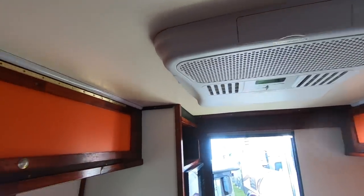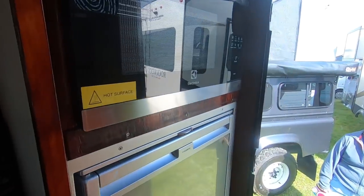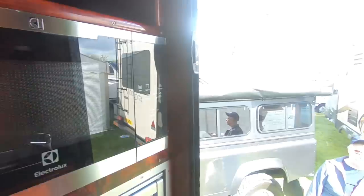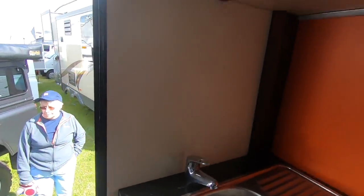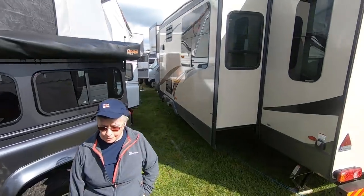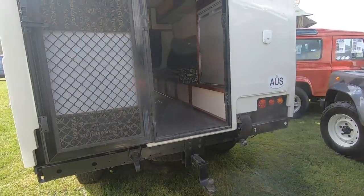Yeah. It's got an air conditioning unit. Wooden cabinets. Compressor fridge. Microwave. Sink. It's everything you need. It is a long way down. Yeah. Don't fancy that, do we, Pops? No.